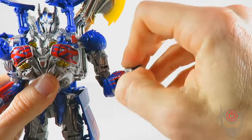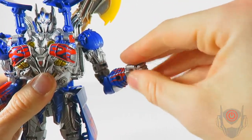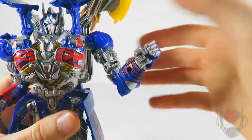He also has a hinge joint at the thumb. That's how he's able to get the weapons in and out of his hands just fine, and he can hold them pretty secure, so that's also cool.